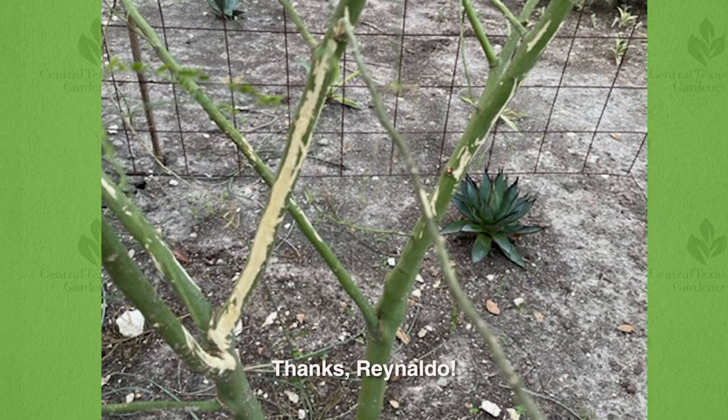Reynaldo's got a mystery with his desert museum, Palo Verde. This summer, a critter was chewing or scraping the bark. He placed a protective barrier in case of deer, but the problem wasn't solved. He hasn't spotted the culprit and wanted to know if this is serious and what kind of protection is best.